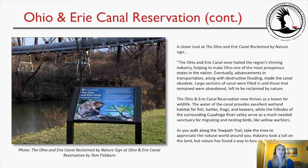All right. So when you cross from the Canalway Center to the towpath, we have this beautiful sign here that Tom Fishburn took a picture of, and I also took a picture of it when I went on my visit, but Tom's picture was much more beautiful, so I used his. But I wanted to take a closer look at this sign for some interesting information.